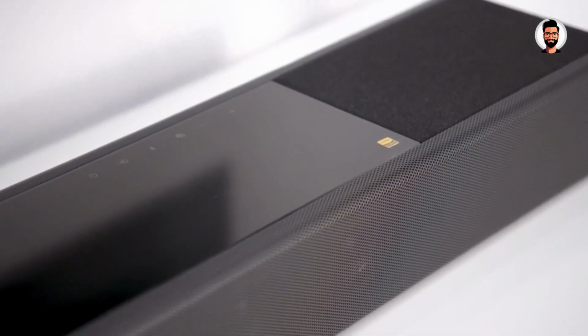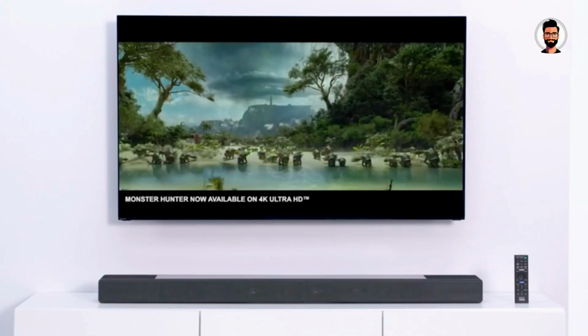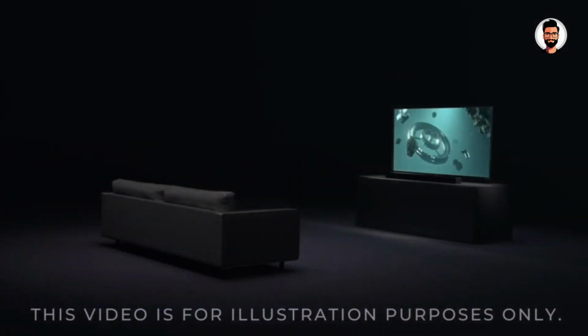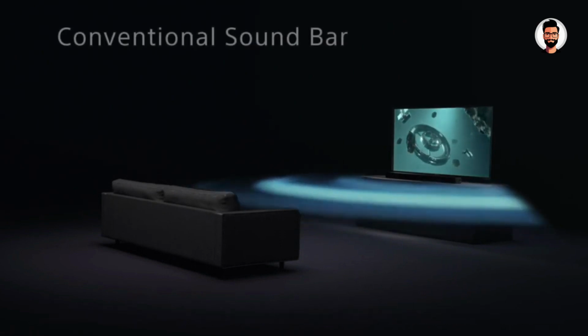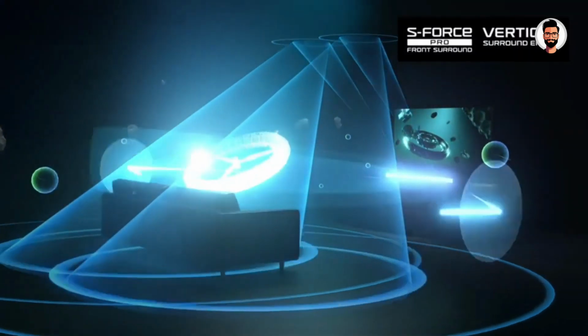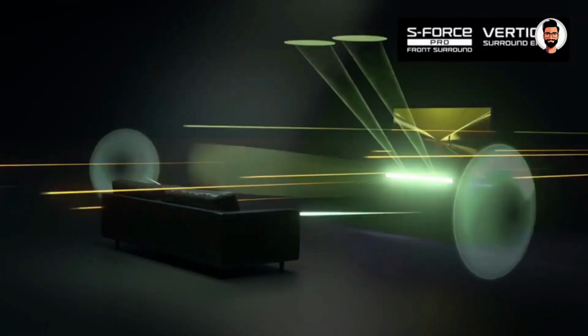In terms of height and precision, the performance is similar to that of the Sonos Arc, but the width of the soundstage and its forward projection is more convincing. It's great for features too, offering a 4K HDR HDMI pass-through port, Bluetooth, AirPlay 2, Google Chromecast, and more.